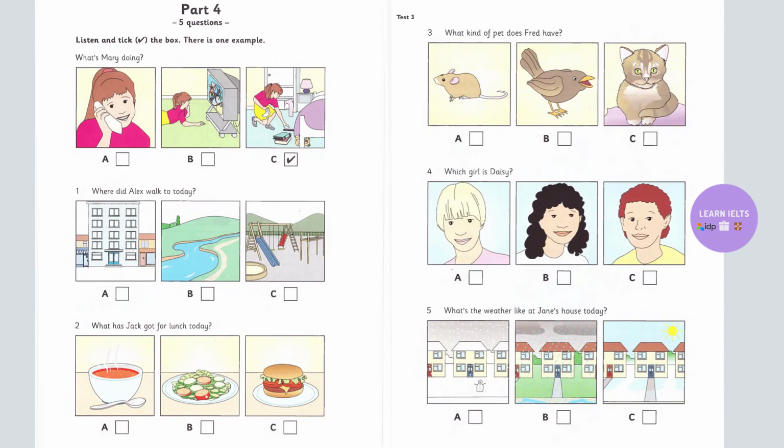4. Which girl is Daisy? You know my friend Daisy, Dad? The girl with the long curly hair? No, she's got short hair now. And it isn't curly. I want my hair like that. Why do you want yours like that? I want to be like Daisy.